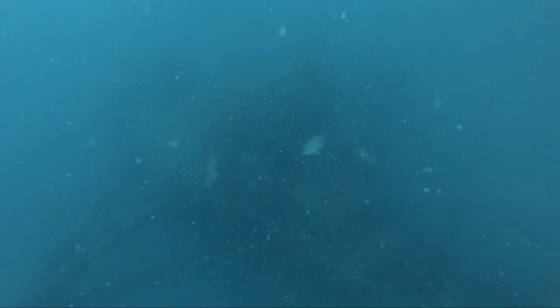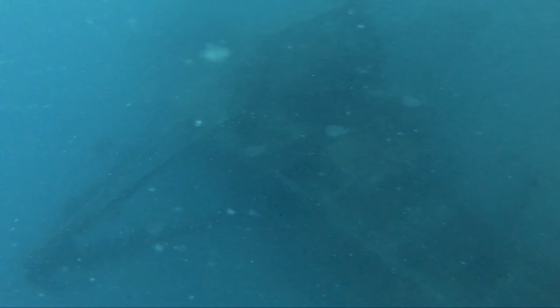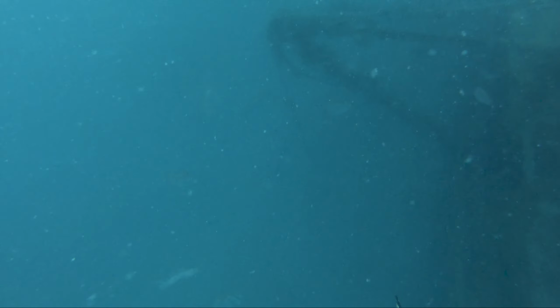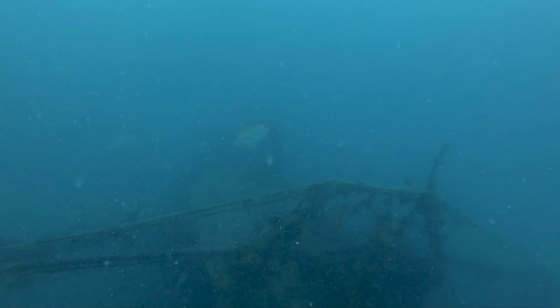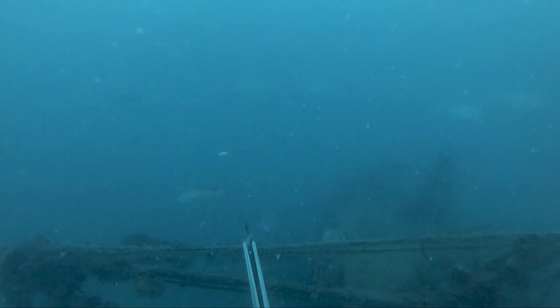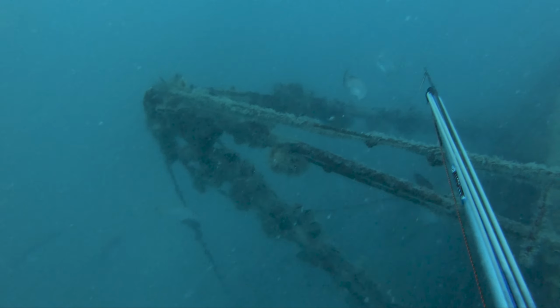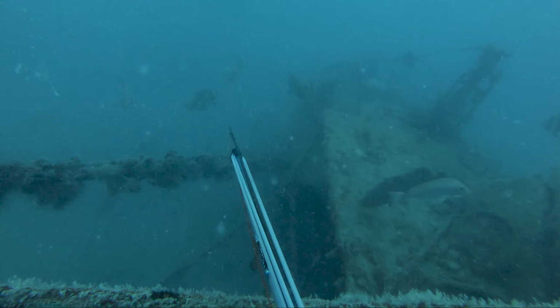This one here, we obviously had to use a dropper line to get down onto it as an indicator to find it and then make sure. I would say you would need perfect conditions for this one as well, like most shipwrecks. This one would probably be quite murky in average conditions because it's quite out in the open and it's a bit deeper, with probably a fair bit of run as well.